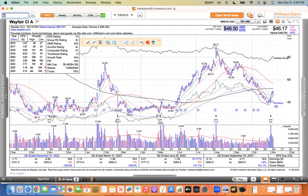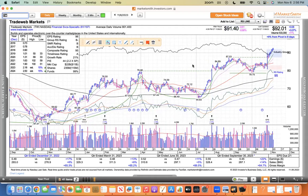TW. Oh, wait for it. Boy, that one's been beaten up. TW, another one that showed prior uptrend, consolidation, and now moving out of this base, just showing strength, making a new high today. TradeWeb. Okay, got some other ones here.